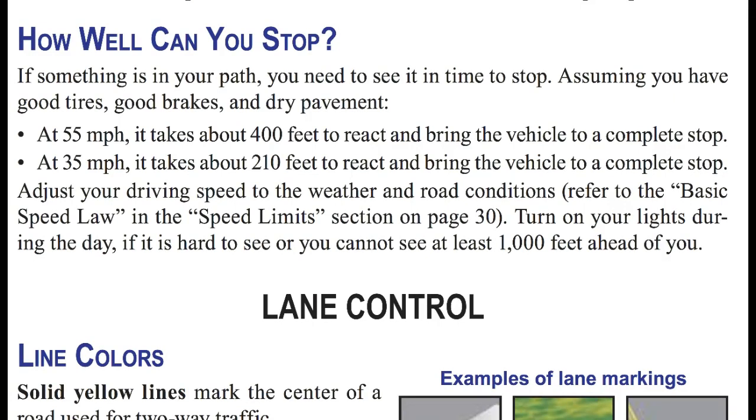How well can you stop? Well, if something is in your path, you need to see it in time to stop, assuming you have good tires, good brakes, and dry pavement. Now at 55 miles per hour, it takes about 400 feet to react and bring the vehicle to a stop. At 35 miles per hour, it takes about 210 feet to react and bring your vehicle to a complete stop.